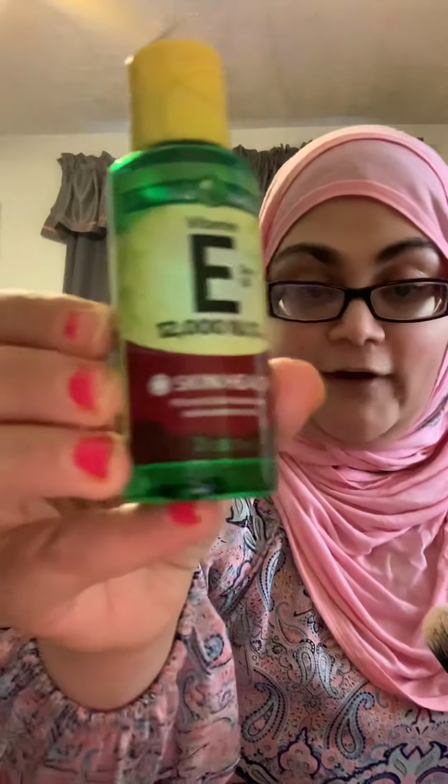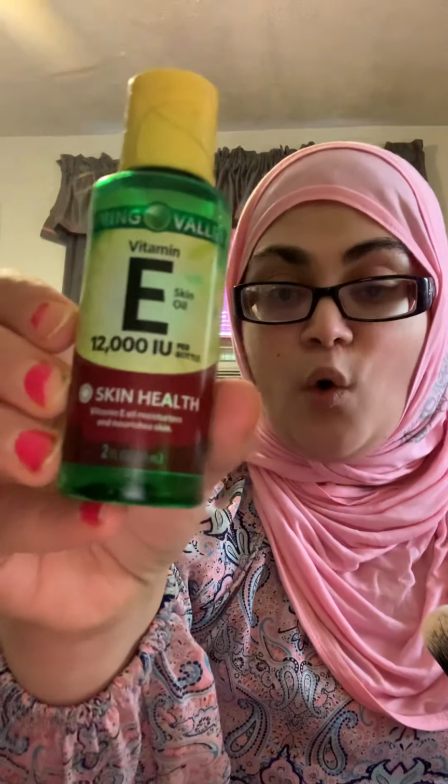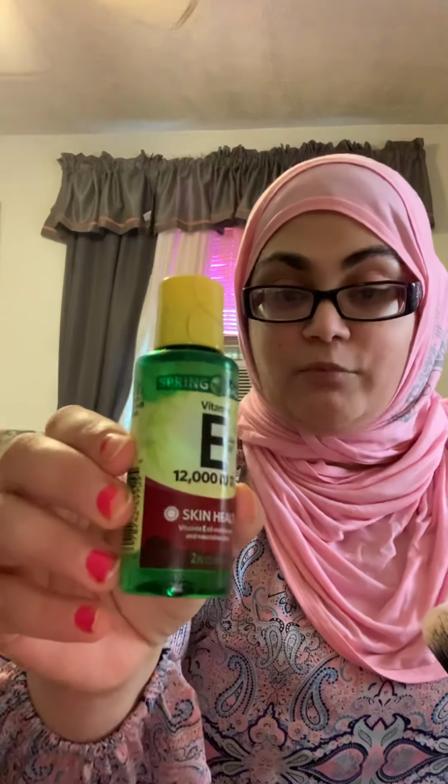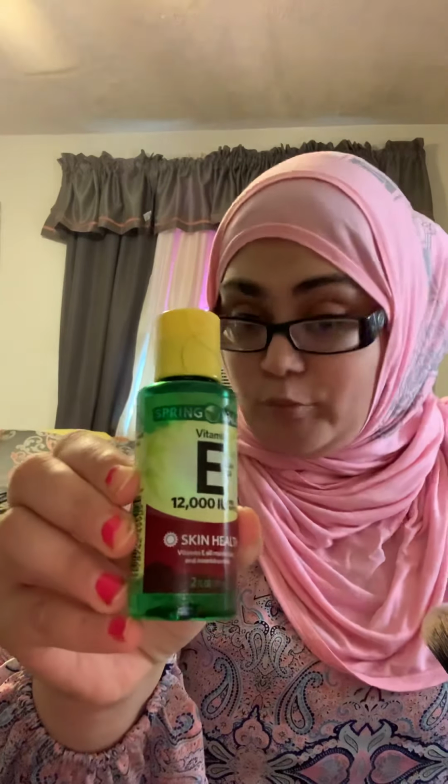Okay, so the first thing I'm going to go in with is this vitamin E oil. This really helps my skin. My skin has been super dry. I'm going to apply this all over my face, except my eyes. So, vitamin E oil.